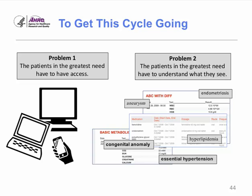The first problem that we need to think about is that the patients in the greatest need have to have access. If it turns out that the patients in the greatest need are also less affluent patients who don't have computer access, that could be a real problem here.